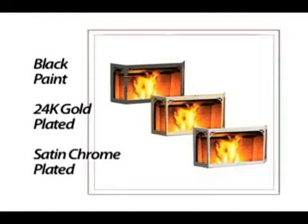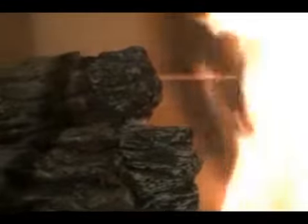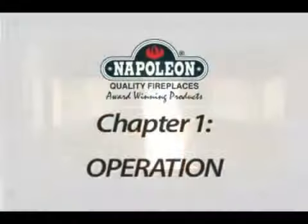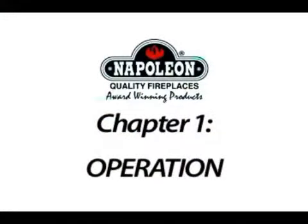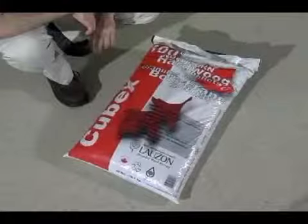With doors and decorative trivets available in the optional black paint, 24-karat gold, or satin chrome-plated finishes, you can easily customize your stove or insert to suit your personal tastes. An optional phaser ceramic log or refractory brick panel set can help provide the finishing touch to an authentic wood-burning look.